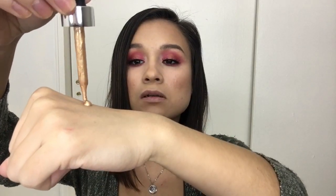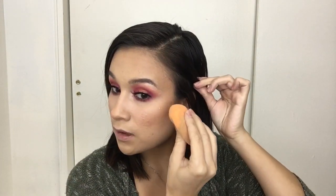just going to put these on my cheeks. This is what they look like, and I'm just going to add just, oh my god, that's a lot. That is a lot. So I'm just going to use the pointy side of my Real Techniques sponge. Now I just wanted to try these on.